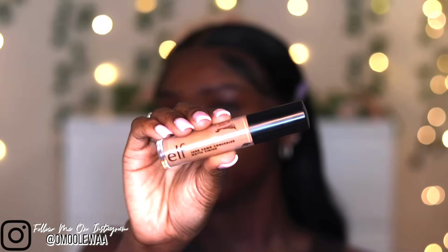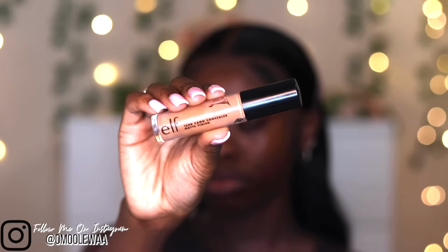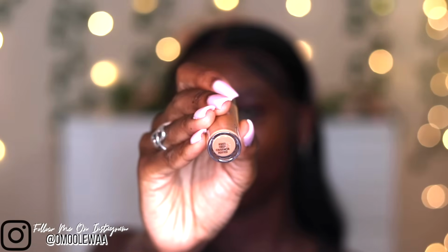Like, what the hell? Now it's time to conceal my brows. And to conceal my brows, I'm using my e.l.f. 16-hour Camo Concealer, and this is the matte finish in the color Deep Cinnamon. I like the consistency of it specifically for concealing my brows. I actually don't use it for my under eyes anymore. I specifically only use it for my brows. I just find that it's the best consistency.